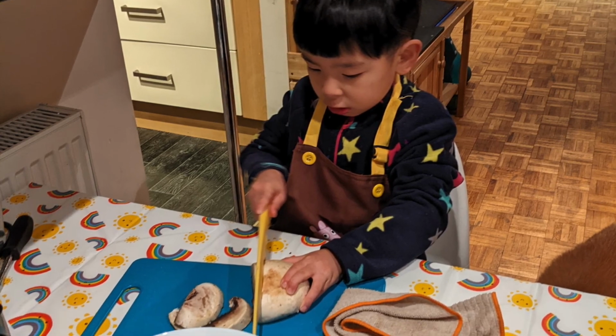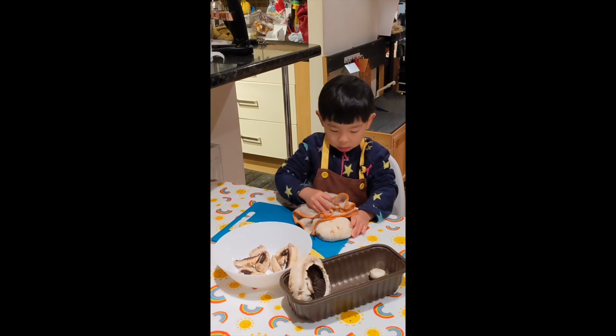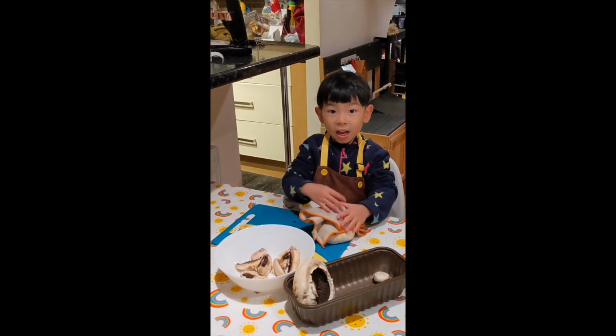Now you see my 4-year-old. He's learning to use the knife. This is the knife specifically for children, so it's actually not so sharp, but it still serves the function of cutting.